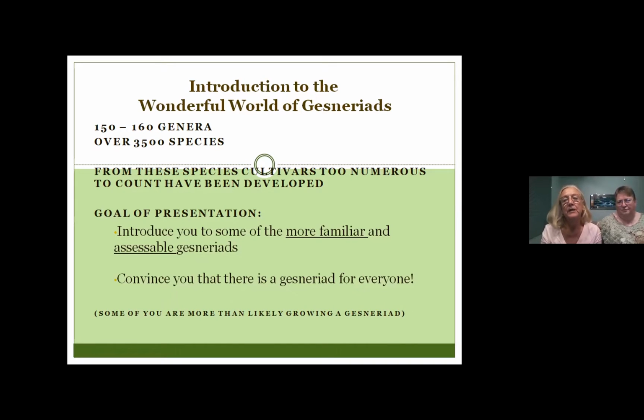So there's 50 to 160 genera according to the Gesneriad Society website, and over 3,500 species out of those genera. And over the years, the number of cultivars are just so many, too many to even count at this point. So as you see, with all of those plants, we can only touch the surface tonight of what is out there. Our goal is to introduce you to some of the more familiar and accessible Gesneriads and convince you that there is a Gesneriad for every one of you.